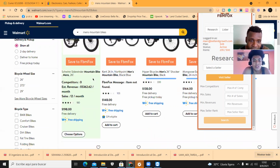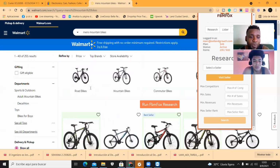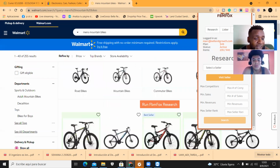It's using certain algorithms and APIs to estimate how much each of these items sell. So this item sells $5,000 a month on Walmart, right? There are a couple of ways you can do this. There's a lazy way where you know this item sells a certain amount, you hit save to FBM Fox, and then you can list it on Facebook. A lot of people do that over and over and list a lot of nonsense that does not sell. So I am going to go a little more in depth in how I select items to sell. I have had a lot of experience selling bikes.